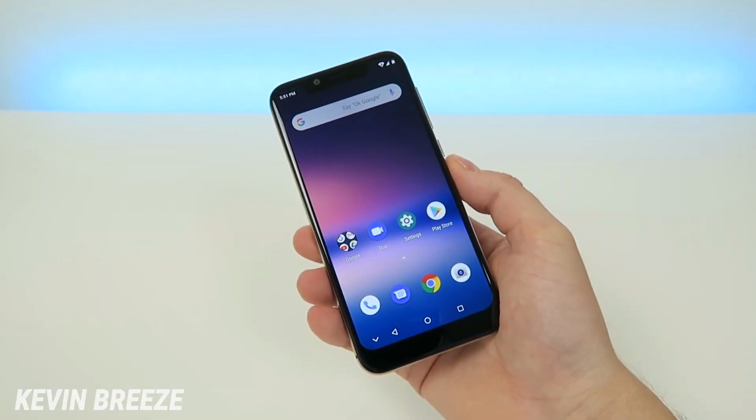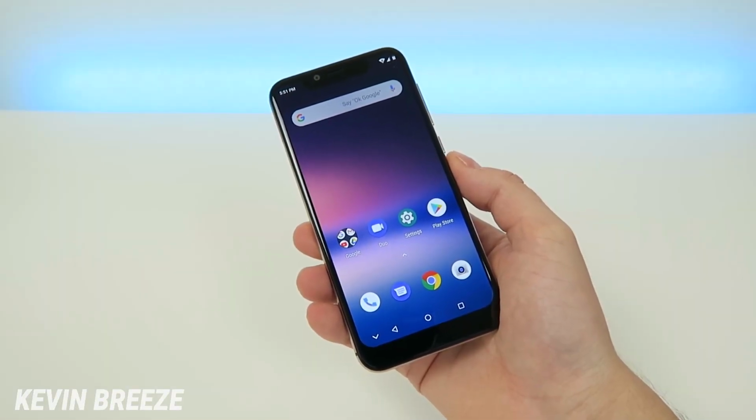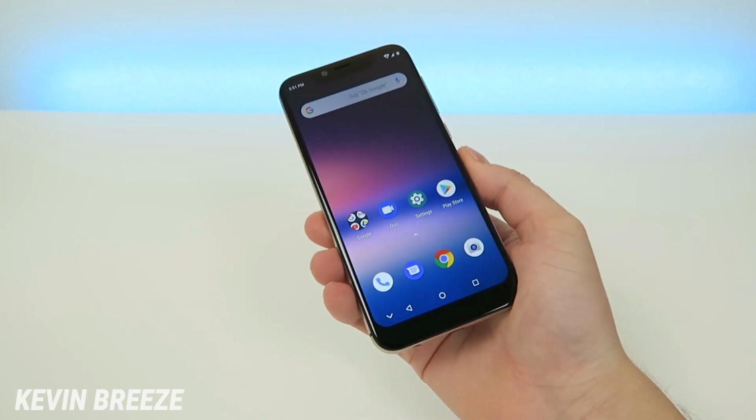Is the Umidigi A3 Pro still worth buying 6 months later? Well, in this video, we're going to be talking about that.